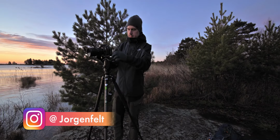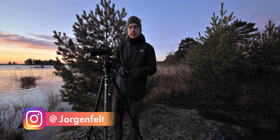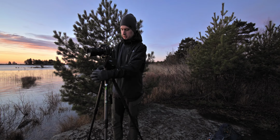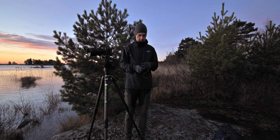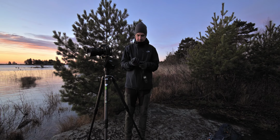Time to start packing up, head into the forest so we can get the low sun rays shining through the forest. That's the reason why I'm out here today, actually.